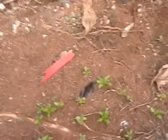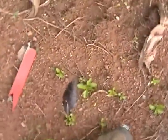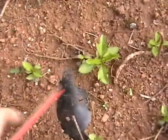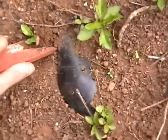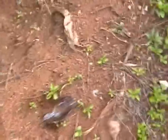All right, we're here by this new utility pole, and they've drilled it in, and there's a bottle sticking out here, but I'm 90% sure that's not old, but you never know. And it's just a broken one. It's all right.